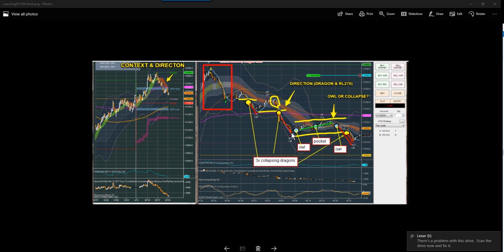So now you get this move down here. Now this becomes an owl because you have the unambiguous move, RL10 and the RL30 roll over. This is an owl. Then that would make this a pocket because that piece of the owl is successful. And now this, you see the little elbow in the RL10, that makes this a pocket. And then this one becomes an owl on the other side because now you have the unambiguous move, everything rolling over.